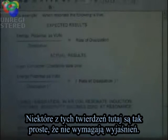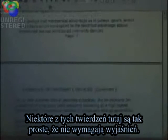Some of these statements here are simply self-explanatory, I think.